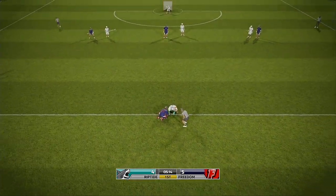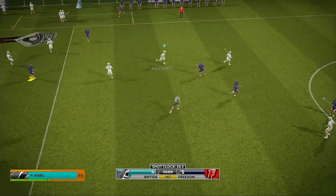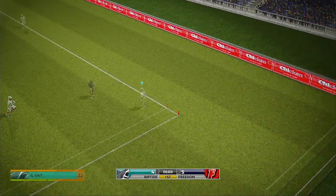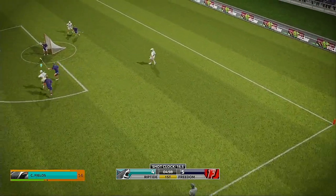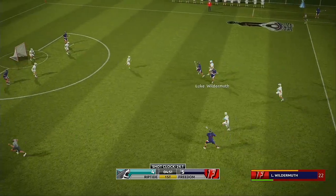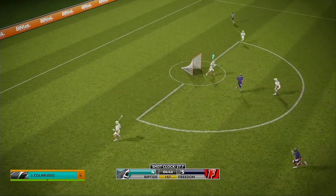It all starts here. Who will come up with this faceoff? The away team wins the faceoff, and they get a step. Powell. Ball top center. 99. Shoots. And wide. Oh, my! Knocked loose. Transition opportunity for the away team. Ball side right. Ball top center. Klett wants it. And straight to the keeper.